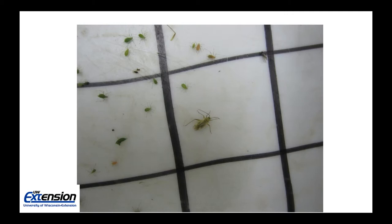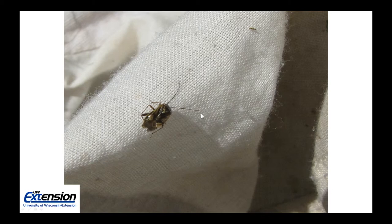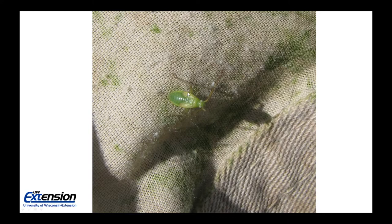Here's a picture of the immature alfalfa plant bug. It doesn't have wings, just the wing pads at this point in time. So they're that solid lime green color. But you'll see very stout antennae on them compared to a pea aphid.